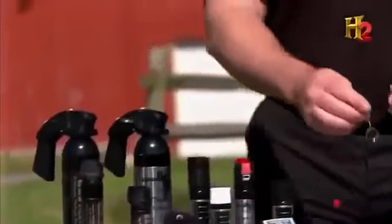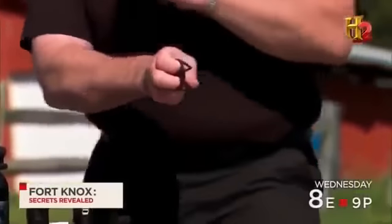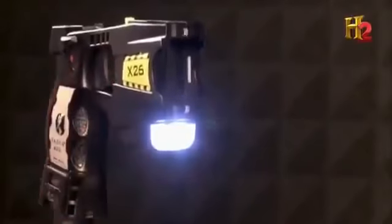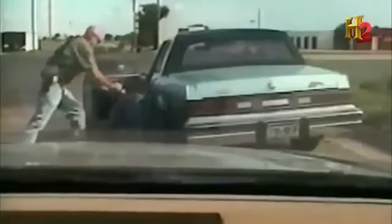At first glance, the Wildcat keychain seems harmless, even cute. But squeeze it inside your fist, and it becomes a devastating self-defense weapon. Another close-quarters weapon that we sell are stun guns. Stun guns deliver a disabling electric shock. Law enforcement has used them for decades, and more recently, the general public.